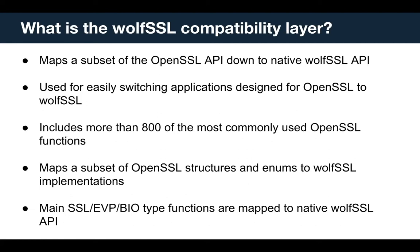There are many features that wolfSSL provides. One of those features is the OpenSSL compatibility layer. This provides a means for making calls to wolfSSL native implementations of functions that behave similarly to OpenSSL API functions. With the use of macros, it maps a subset of OpenSSL APIs down to wolfSSL native APIs. And the compatibility layer is constantly getting expanded as new projects get completed, and there are currently more than 800 of the most commonly used OpenSSL APIs supported. In addition to mapping functions, there's also support for a subset of structures and common enums.